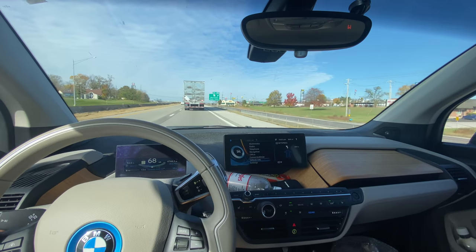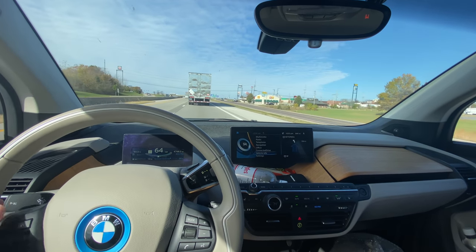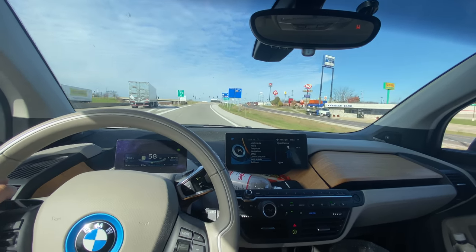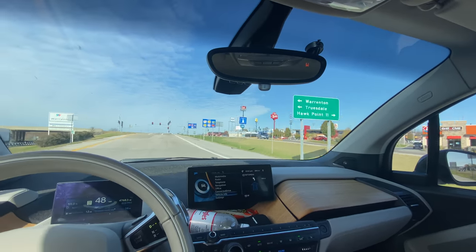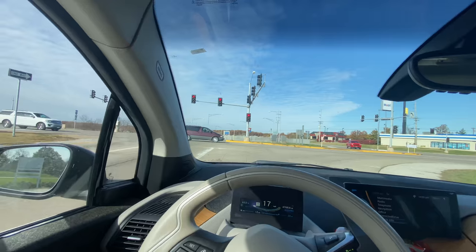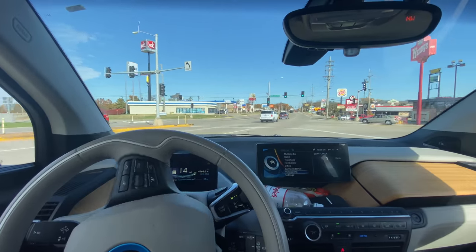Pulling off for fuel stop number 2 in the i3. We are still at 65% state of charge. I think we've only lost 5% throughout the day so far. And we need to find some gasoline. It looks like there's a station right over here. So let's pull off, get some gas, and then we'll either rip it and catch up with them, if I can do this one quickly, or we will just see them at the supercharger. Back to the highway then.